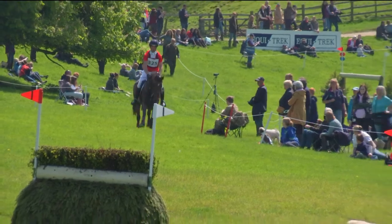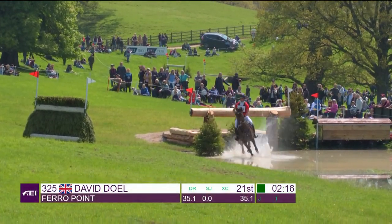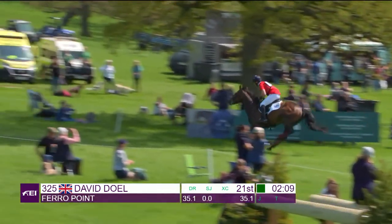Those rails on those nim clips, they deserve respect as you run down the hill. Now to this ice pond water complex, curving right hand line. There you go, Ferrero Point.